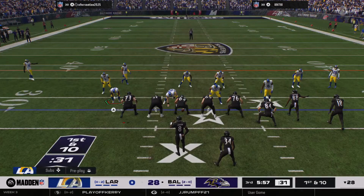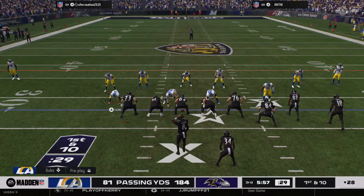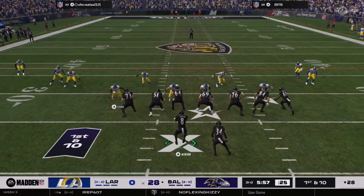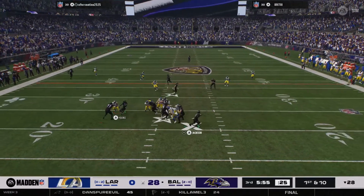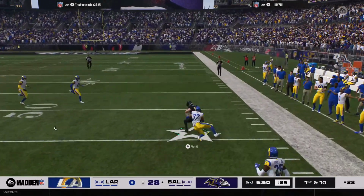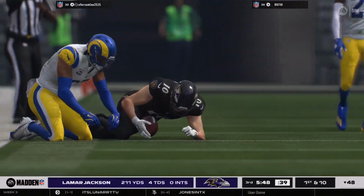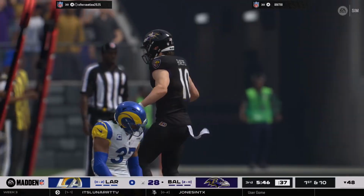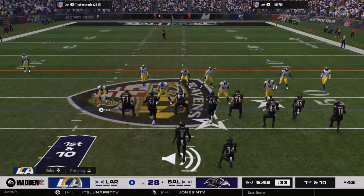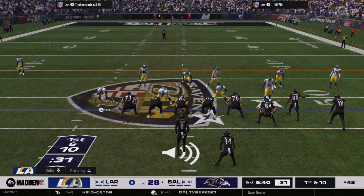1st and 10. Play action. Here's Jackson. Headed out right. That one's complete right side. And the stop is made just before he's able to reach that midfield stripe. They get 20 yards out of the play and move the chains. One play in, and they are already close to midfield.